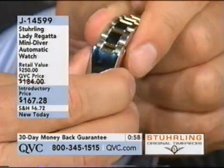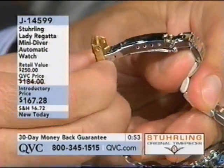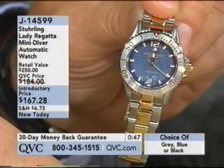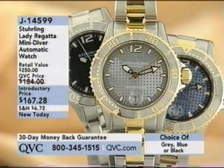Yes, it has what we call the micro adjustment with the pinholes there. Most ladies are going to have a few links removed by their jeweler, which takes less than 5 minutes. Although if you're one of those ladies that has a large wrist, the bracelets on these are very generous. And if you do need extra links, just call us up and we can accommodate.